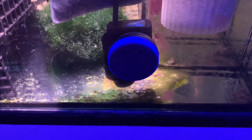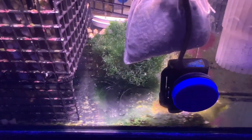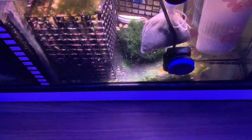This little Tunzi 6020 has a deflector on the bottom, and that's what I've been using to blow around the bottom to keep anything loose from settling. I periodically push it back behind the skimmer in that corner and under the bottom of the matrix rack, because that will direct it straight through to the back. And I'm going to do my best to keep that as clean as I can.